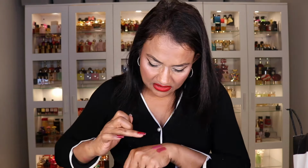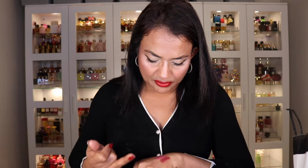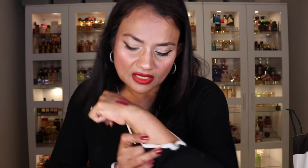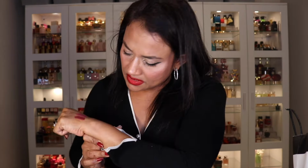Let me put it in a different spot. I don't see a shine, you guys. I don't know what people are talking about when they say that it's shiny. I don't think this is the old formula, because this is pretty new. So you be the judge. I don't see any kind of shine. Not really sure what people are talking about.